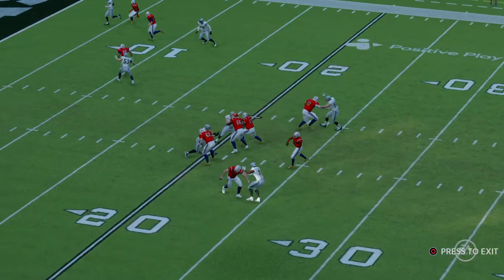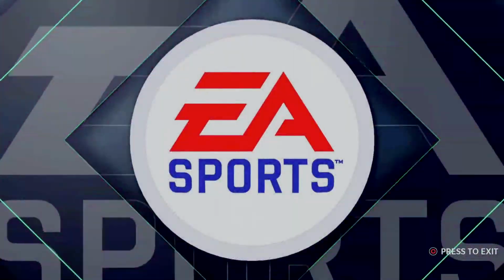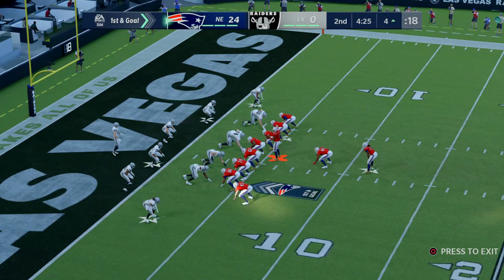Why do we see so many slants in the red zone? Well, the windows are tighter. Everything's more condensed. It has to be quicker, and you've got to deliver the ball on time. Your biggest worry? Ball gets tipped in the air. Because if that happens, then it's fair game for the defense.